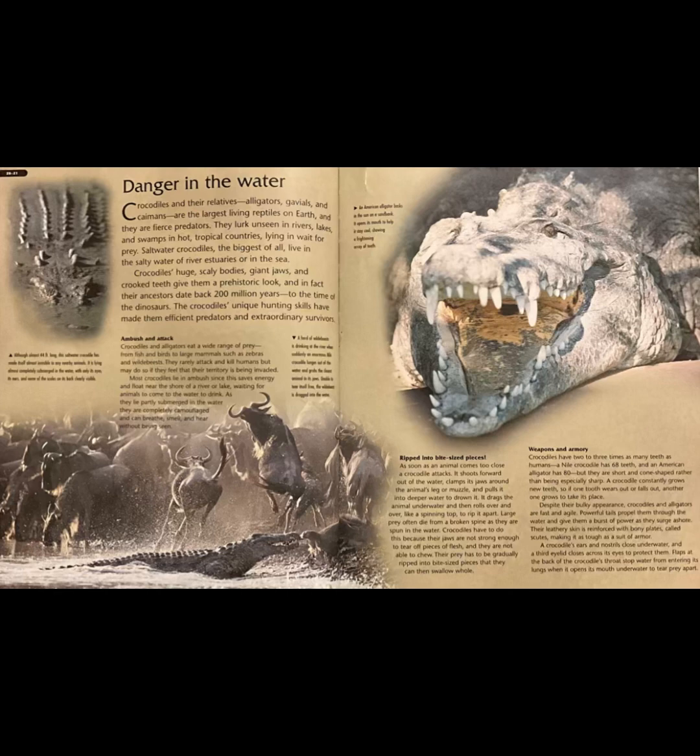Ripped into bite sized pieces. As soon as an animal comes too close, a crocodile attacks. It shoots forward out of the water, clamps its jaw around the animal's leg or muzzle, and pulls it into deeper water to drown it. It drags the animal underwater and then rolls over and over like a spinning top to rip it apart. Large prey often die from a broken spine as they are spun in the water.